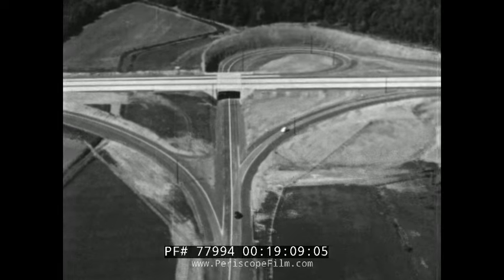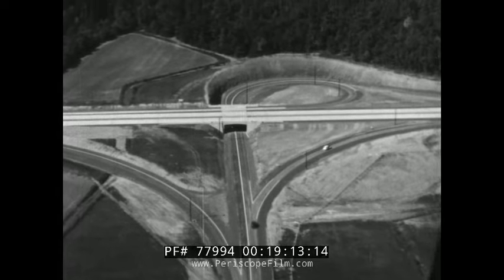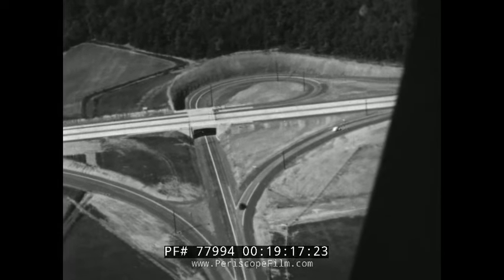The pavement, too, was selected for dependable service and for safety. The surface texture produced by the burlap drag was designed to give motorists the utmost freedom from skidding. Access to the turnpike is by means of 11 traffic interchanges, including one at each end. Once on your way, you don't have to stop a single time.